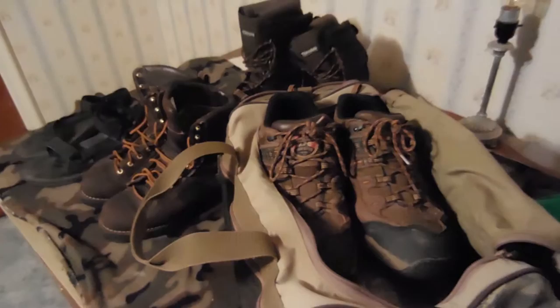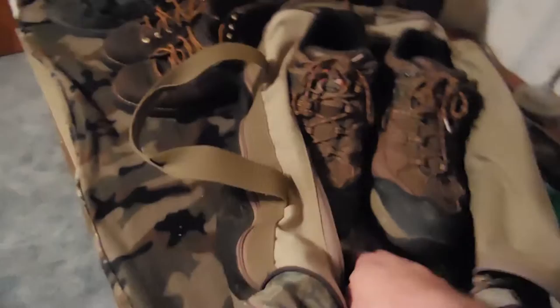That way, one of the problems I've seen with a lot of videos is they have a really pimped out bag. Oh man, my bag's got all this cool stuff. It's got crackers and everything, but they don't have their shoes. They don't have their vest.